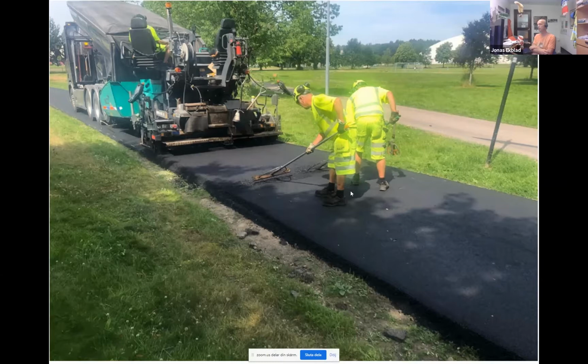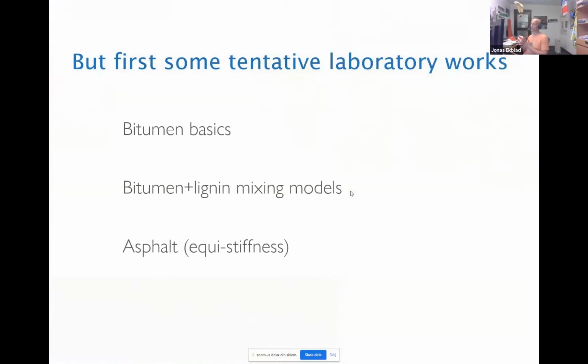So this presentation will be a bit short on real results, because at this point we have scattered results and they are not compiled and analyzed. But of course, you have to do laboratory work. That's where you start to get a feel for it. So we have done some bitumen basics, and we have established mixing models for bitumen and lignin, and we have prepared laboratory mixes for equistiffness, or how we choose to make our test plans for the field tests.